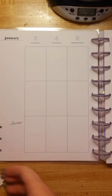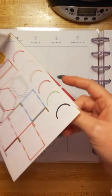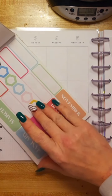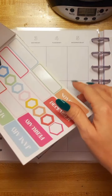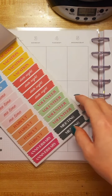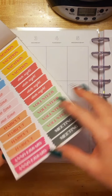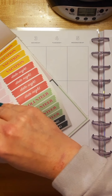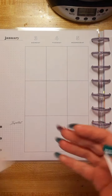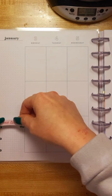I just have my princess stickers out and my good old trusty box here. Or box. It's not a box. It's a sticker planning thing. I'm going to take care of myself this week, as well as everything else I need to do.